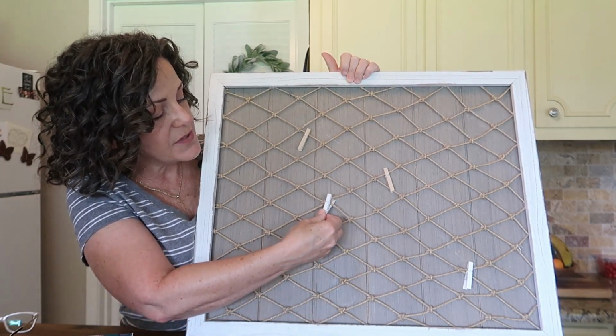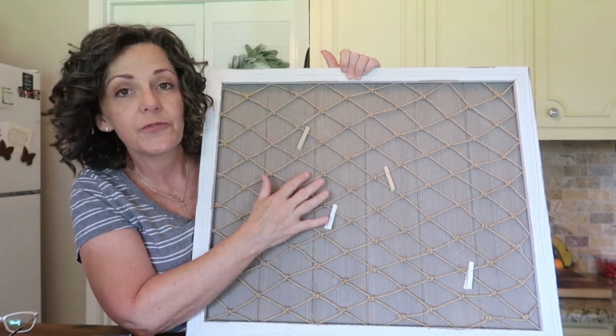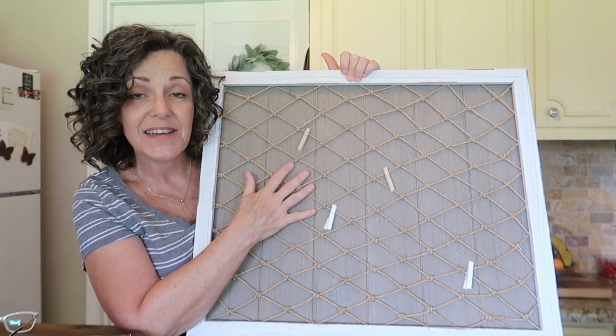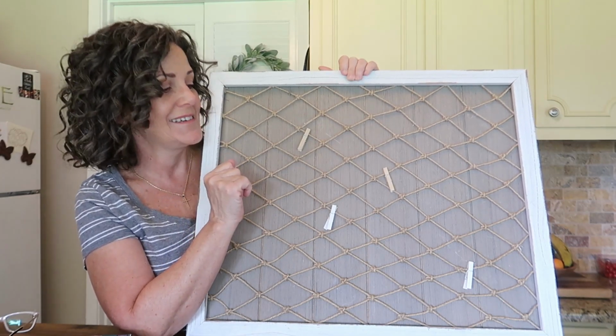But I just thought it was such a cute idea, and it only came with like 4 little clothespins on there. So I bought another package, and this is where I plan to use it just as soon as I figure out how I'm going to use it and where I'm going to hang it.